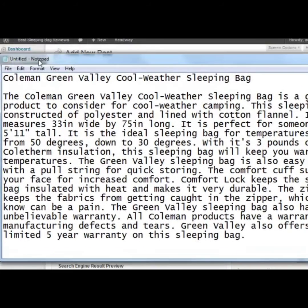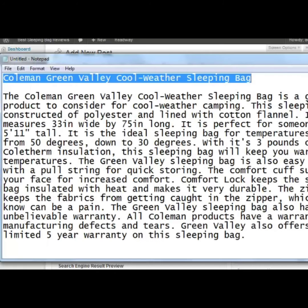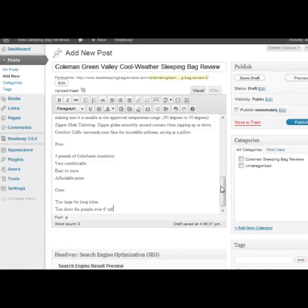If I scroll this down here, so I'm going to take the title, because that's our main keyword, and I'm going to post that in here. And I'm also going to add review to the end because it's a review. So again, we have the Coleman Green Valley Cool Weather Sleeping Bag Review. And that will be our title. Now I'm just going to grab all the content that they wrote for me and simply paste that in here.